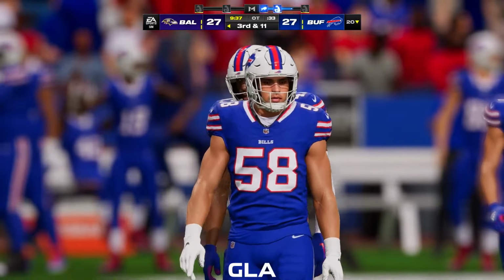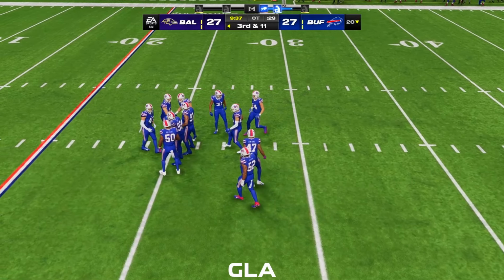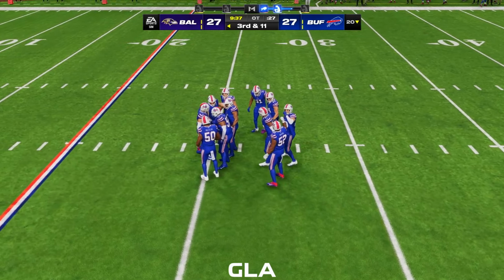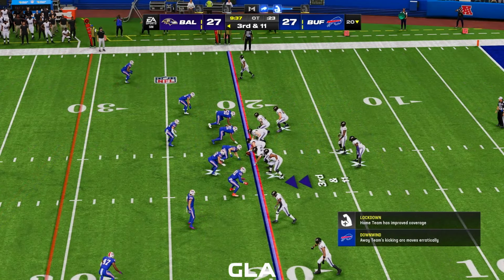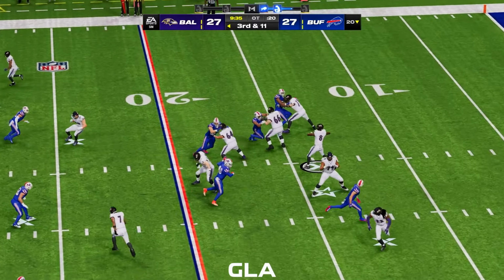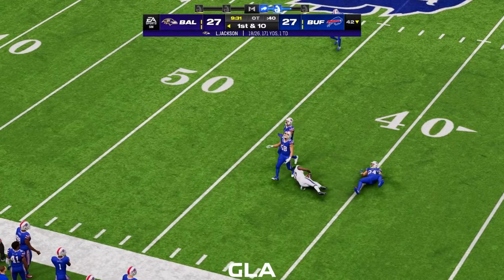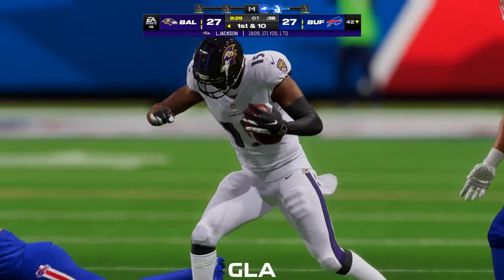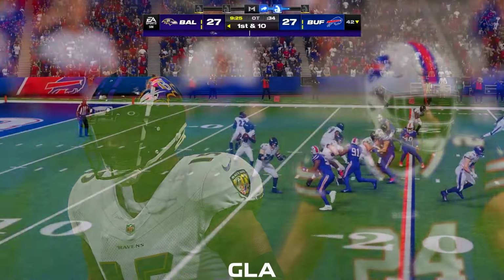Both of the field goal kickers active here early. Can one of them become the hero and end this thing? An incomplete pass on that last play, and that means they'll need to come up with something here on third down. Throwing is Jackson. He's got his target. That's complete. And they're going to get this beyond the 40 before he's taken down. A well-executed 22-yard gain.